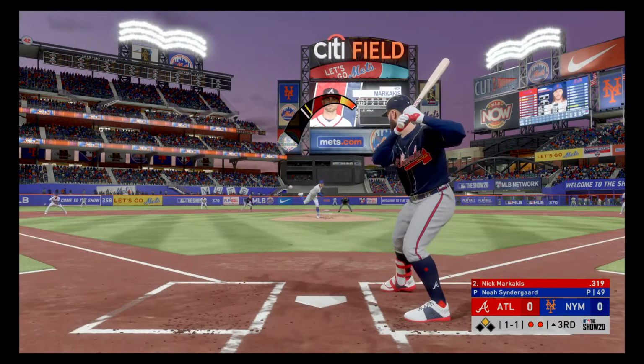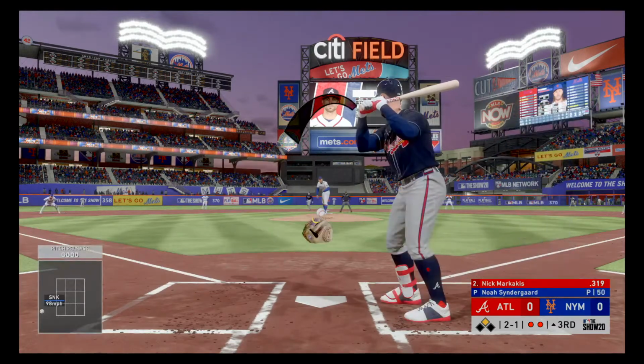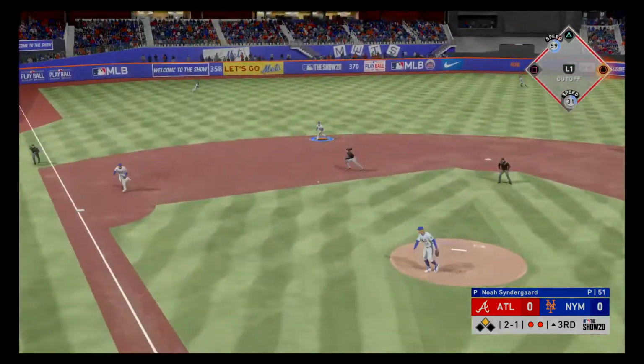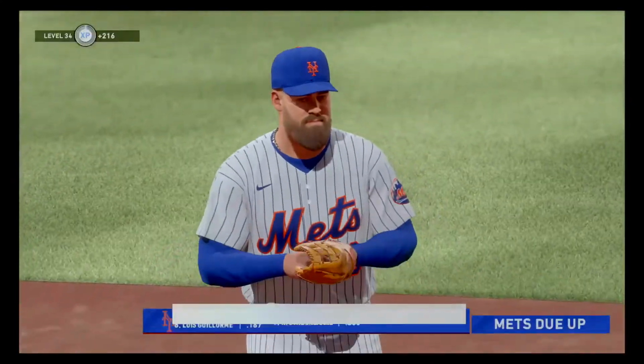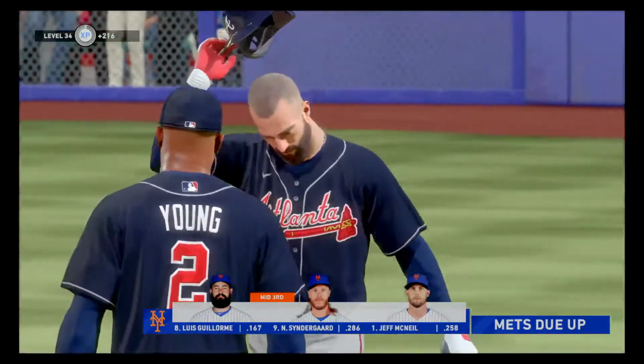One and 1. Here it is. 2-1. Way outside, nearly to the backstop. 2-1. Line, but speared on a hop. Throw on to first gets him, and the side is retired. Braves strand 1. Home half of the 3rd coming up. No score.